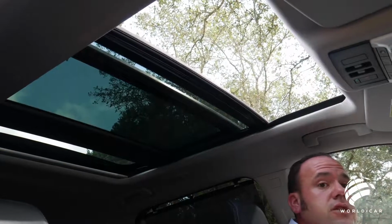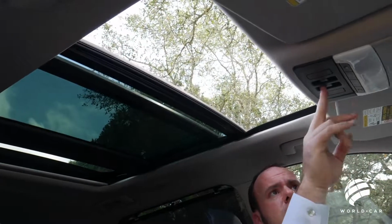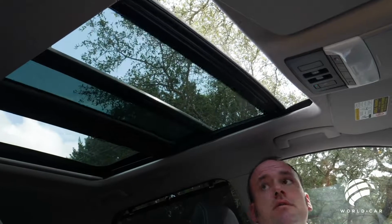Now you do have a wind dampener up here, so even with the sunroof open, you can carry a conversation inside the car, be able to speak on Bluetooth without having any wind noise or disruption inside the vehicle. And then closing, it's going to be just as simple.